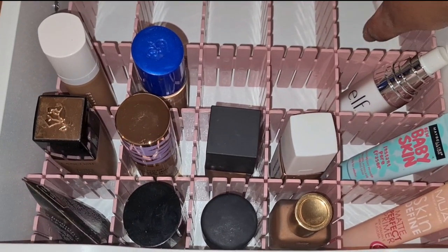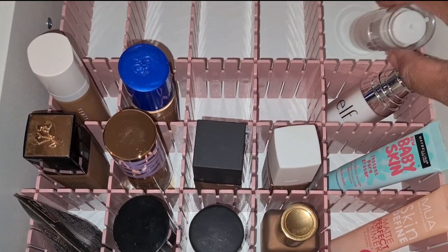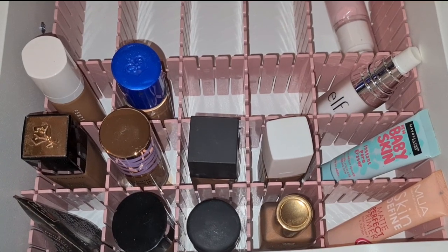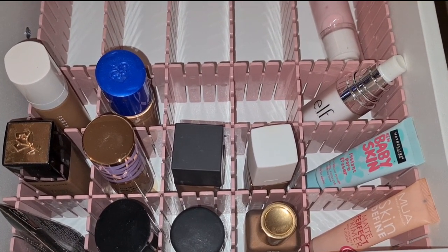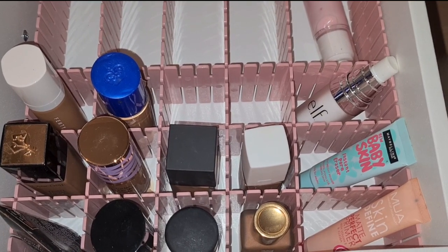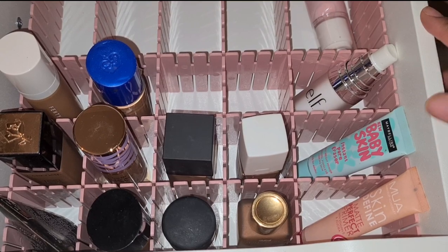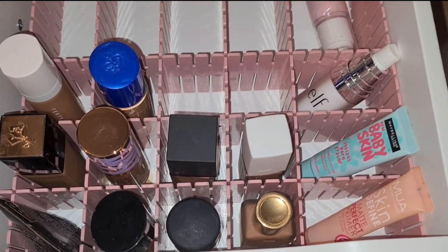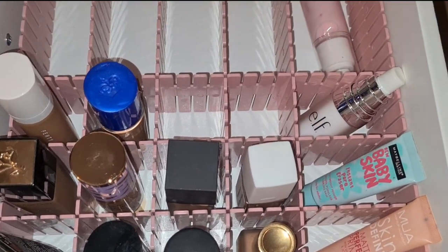So I found another primer, and I'm pretty sure I've got more foundation. So I'm going to do another row of foundations, and then a concealer, and a primer on the end. I just thought I'd show you. So just cut it to size, and then it's really easy.